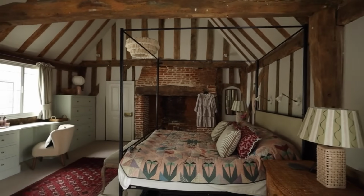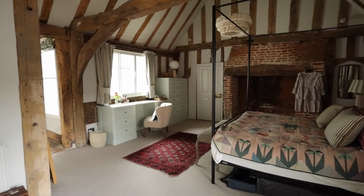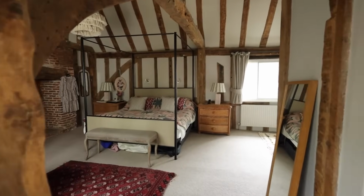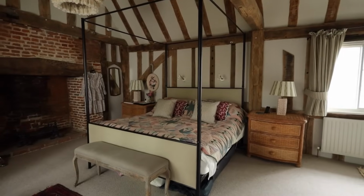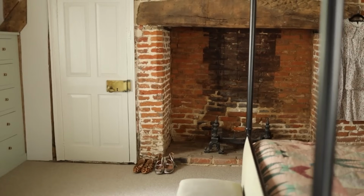I can't even remember what the colour is on the walls. It might just be a very, very pale grey-white. But yeah, it's just quite a nice calm space really. At one point we were talking about whitewashing the beams, but we decided not to, it was too big a job. I've decided not to go too crazy with colour in here and just have the colours from the quilt and the lamps and the rugs to give that colour pop to the room.